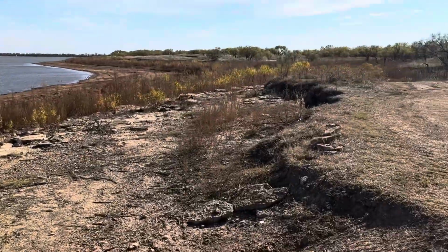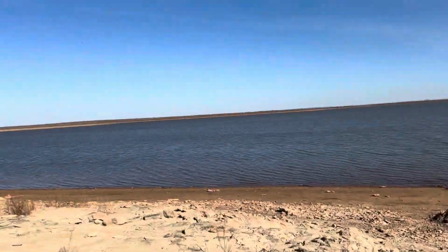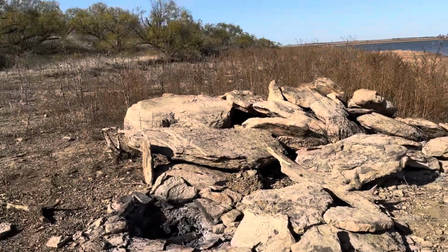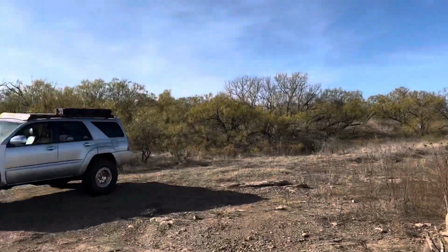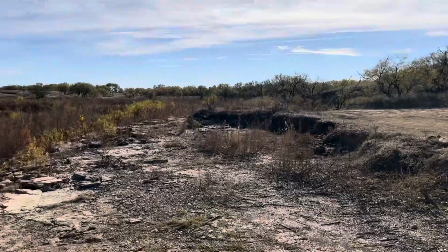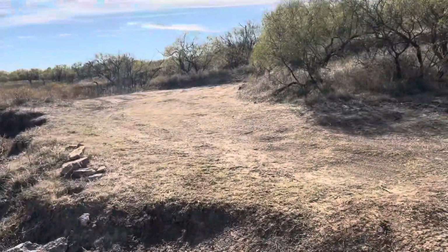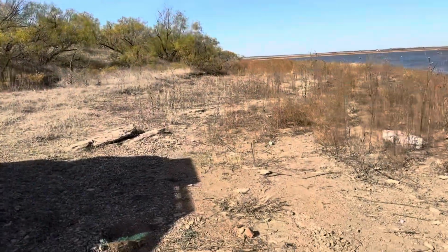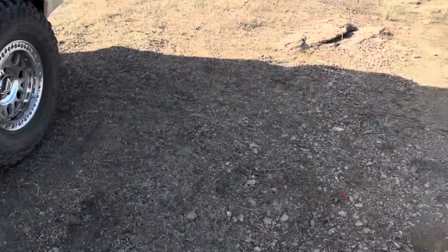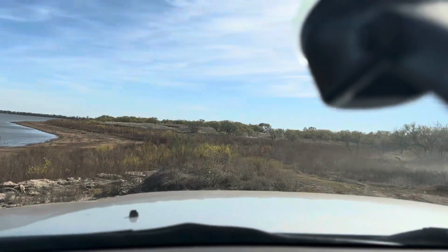Alrighty, so this is it. You can walk down there to the beach. Little fire pit there. Some nice places to park. But we're gonna head on down the rest of the trail. We're gonna take the one through the shrubs.